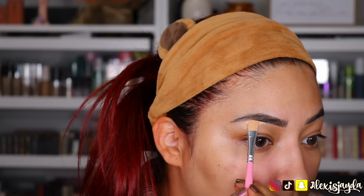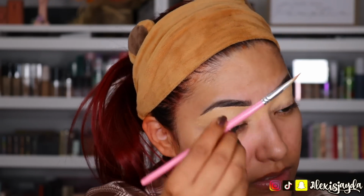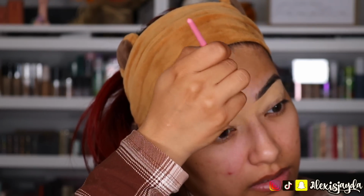Okay, so for my eyebrows, I like to go in with a concealer and just clean them up. Then I'm going to apply it all over my lid as well because we are going to use that as our eyeshadow primer. And I feel like with concealer, it just tends to stick just a little bit more. So eyebrows are done. Look at them. Yes.